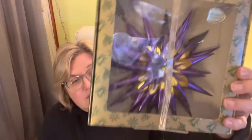That's a fun one. And then I got these West Germany foil ornaments. So I did get 5 boxes of these. They still have their boxes, and it looks like the ornaments have never been out of the box. Maybe the tree toppers have been, but not the ornaments. So this beautiful purple and gold tree topper.